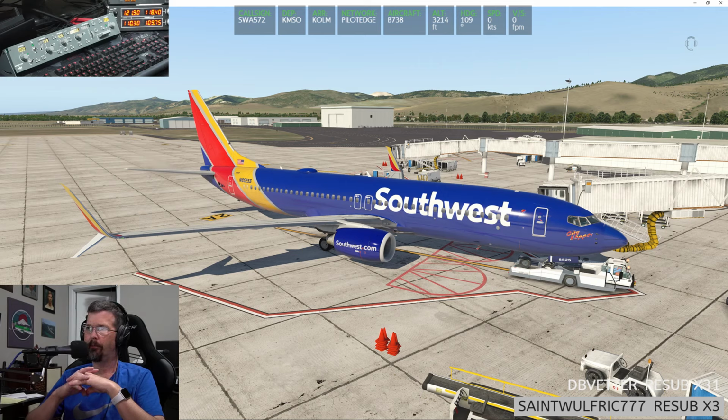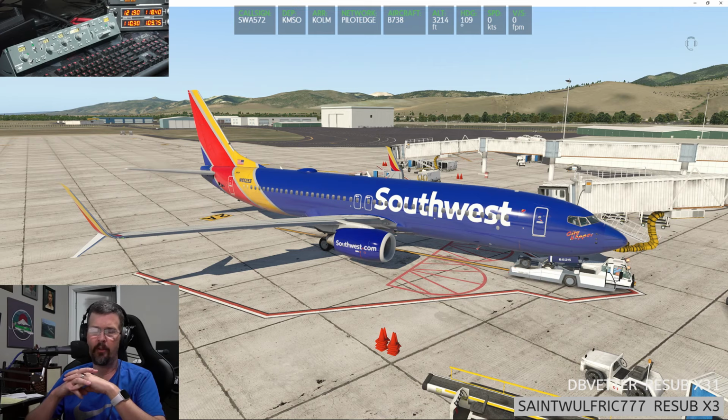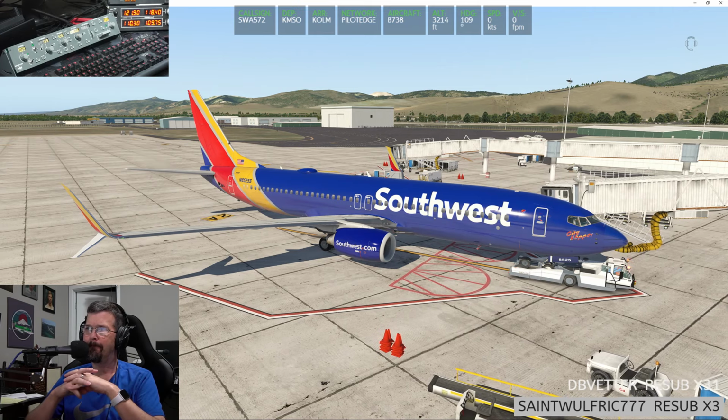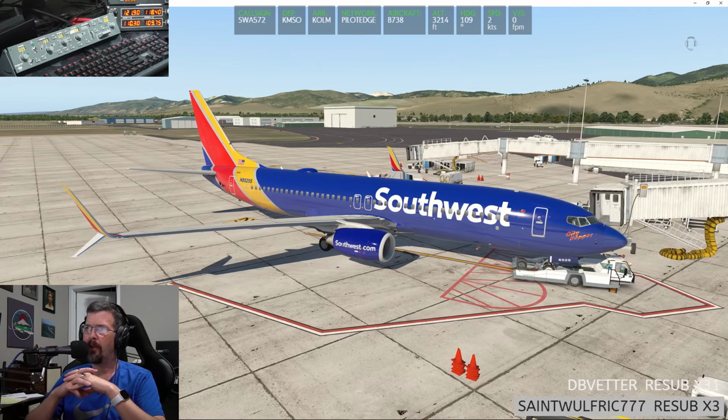So connected and bypass pin inserted. Release parking brake. Starting pushback, and you may start engines. Yeah, we're just pushing right now. But I'm delaying engine start.